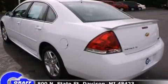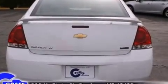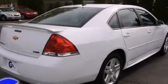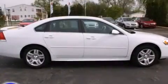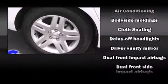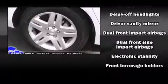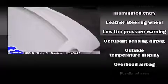Chevrolet prioritized fit and finish as evidenced by delay-off headlights, front and rear reading lights, a tachometer, variably intermittent wipers, a trip computer, and air conditioning. Audio features include a CD player with AM/FM radio, steering wheel mounted audio controls, and six speakers enhancing the audio experience throughout the interior.